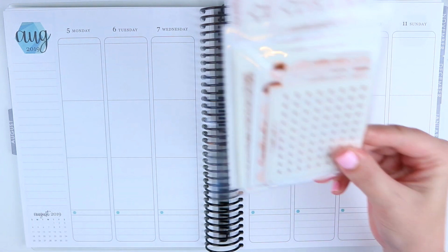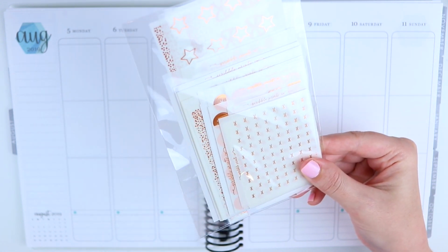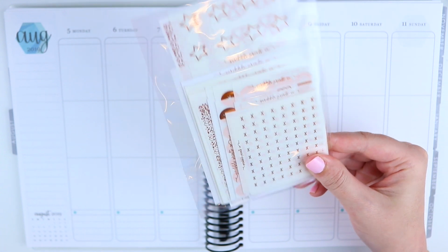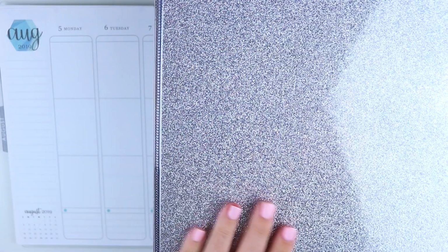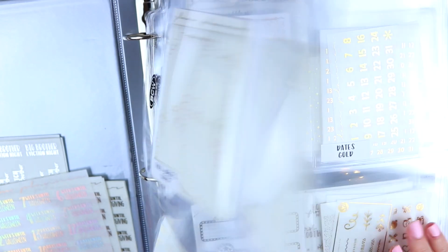I did purchase her copper Mega Wiggle because I felt like this copper Mega Wiggle mixed with silver would be really pretty, so that's what I'm doing. So I have the silver scripts, the copper Mega Wiggle, and then I'm probably going to pull some silver bougie boxes, and I'm not doing a day extender in this spread. So let's move over to silver.